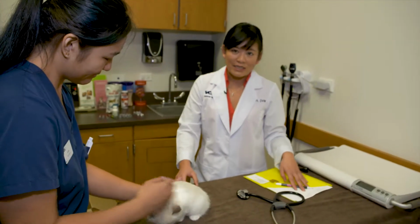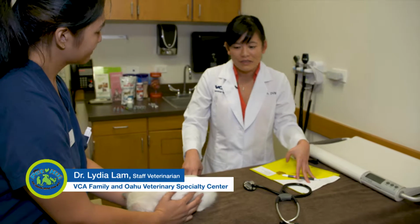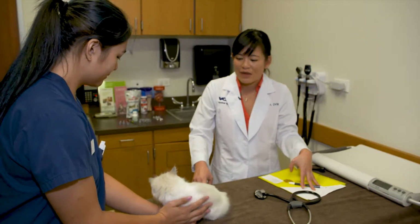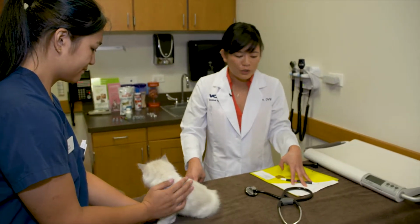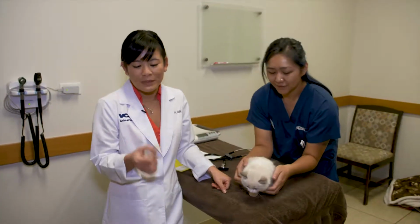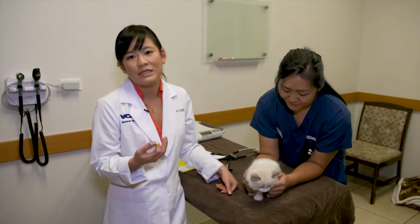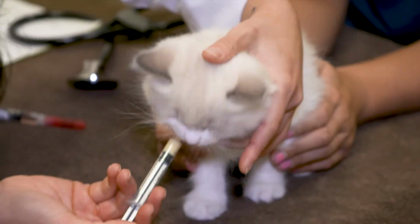So we're going to vaccinate her today with her first set of vaccines. It is a core vaccine. It's known as the FVRCP. Protects against 3 highly infectious viruses that kittens are very susceptible to. So we're also going to do a routine deworming. This is pyrantel. It treats roundworms and hookworms, both of which are very common intestinal parasites that can affect kittens and cause serious health problems.